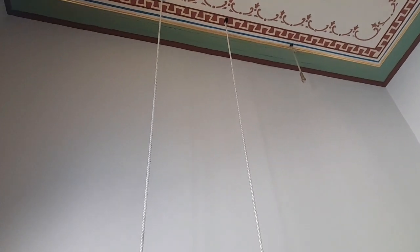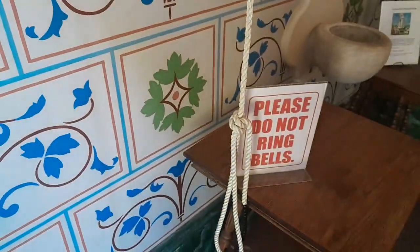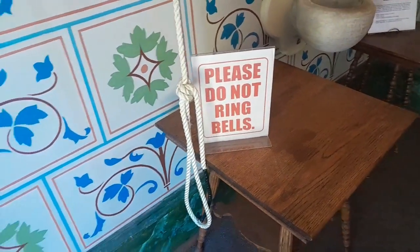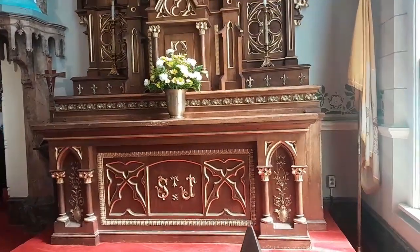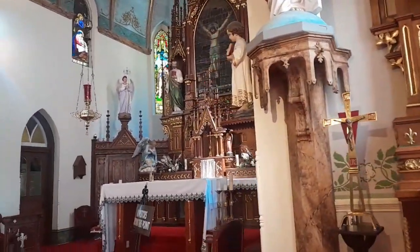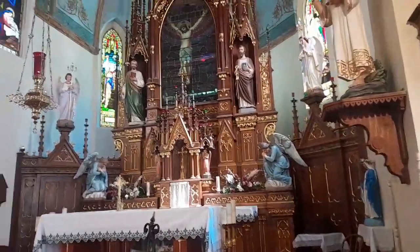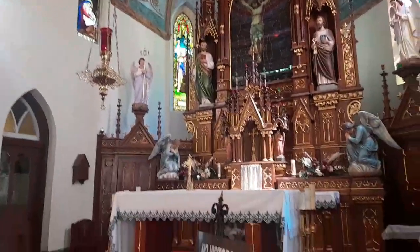Those are ropes for the bells up top. Maybe I should grab this and ring the bell. Well, maybe no. All right, fine. So again, this is all wood painted. Amazing. Cool. Really good job. That's nice.